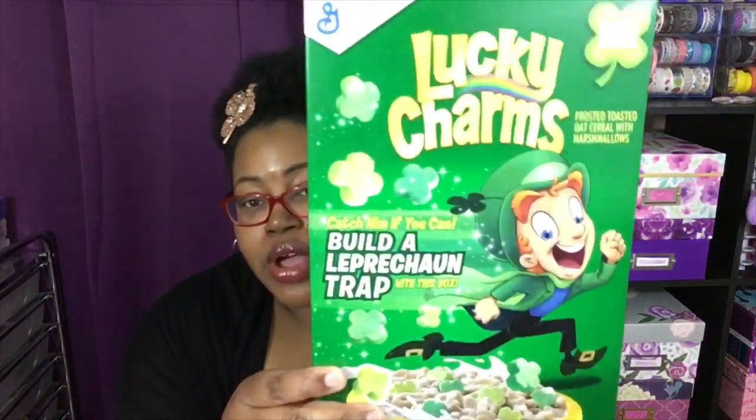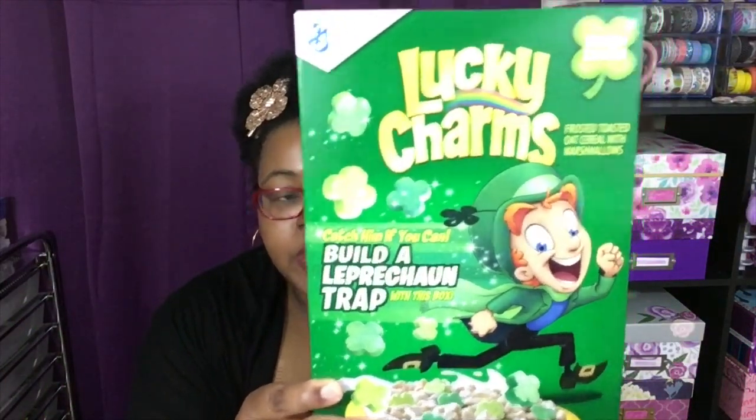Y'all already know I picked up a box of the Lucky Charms. That's right, a full-size box of General Mills Lucky Charms cereal at the Dollar Tree. This is 11.5 ounces, and it looks like it may have been from around the St. Patrick's Day time period. This does not expire until November the 21st of 2018. So y'all, go out and see if your stores have these full-size boxes of brand-name cereal.